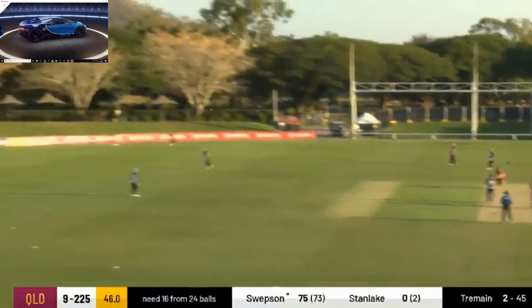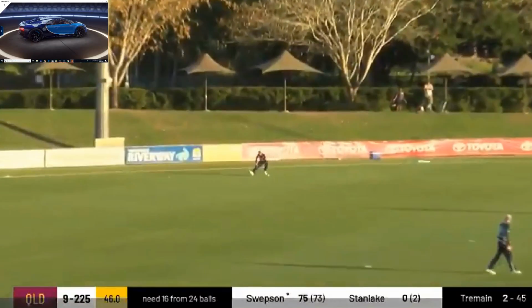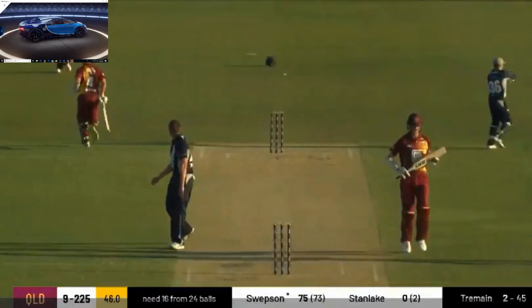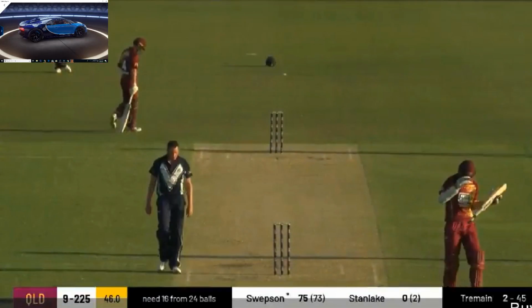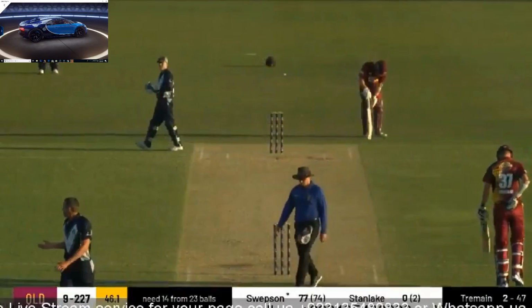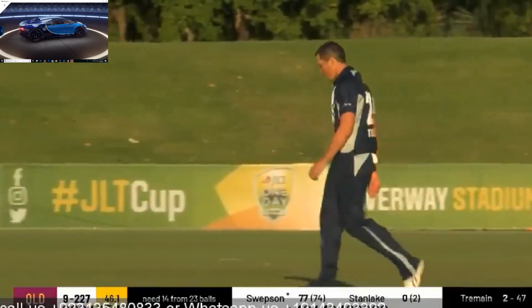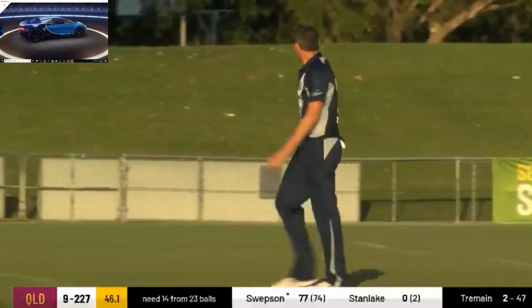It's in the air, and that's 4. No, the fielder's coming around. Didn't quite get it, but they'll come back for 2. It was over the head of Glenn Maxwell. O'Connell did well to get around and prevent that being 4 because that went straight over the head of Glenn Maxwell. And the deep third man was very square and very quick. Too much width there from Tremaine.